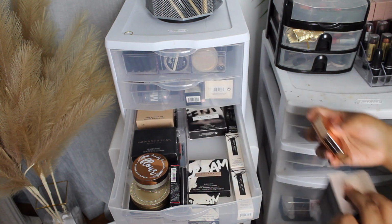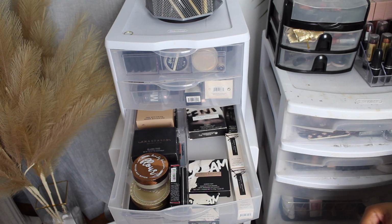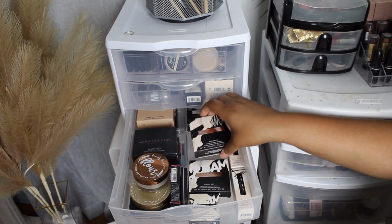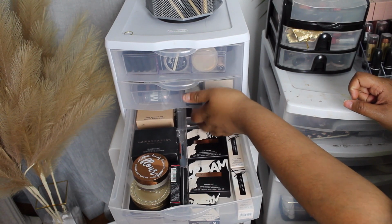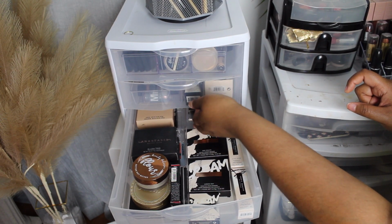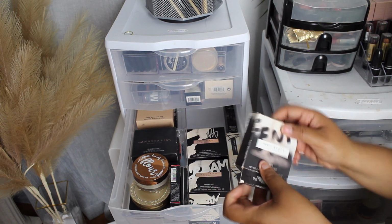Both of them are definitely more so your neutral undertone bronzers, which I love. I think it works fine. I have a lot of warm tone bronzers anyway, so it's nice to venture out to more of like the neutral shade, which I feel like you can use as a contour or bronzer. I feel like it works like, I'm going to use the words of another brand, Tantour.